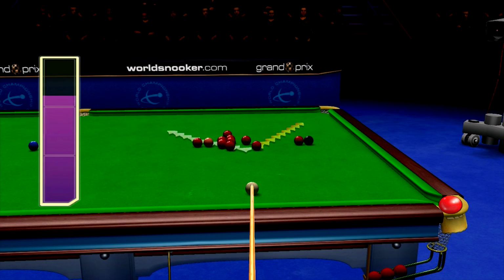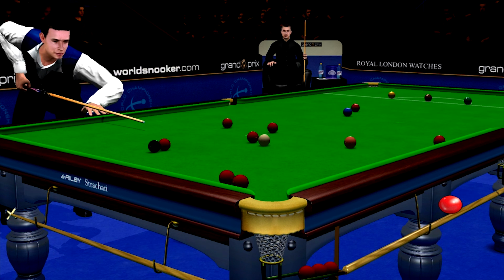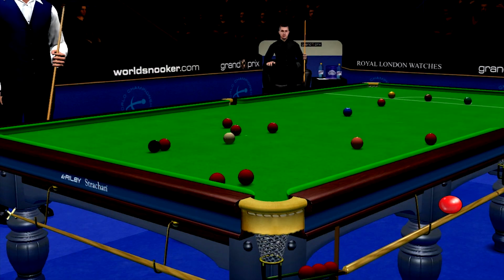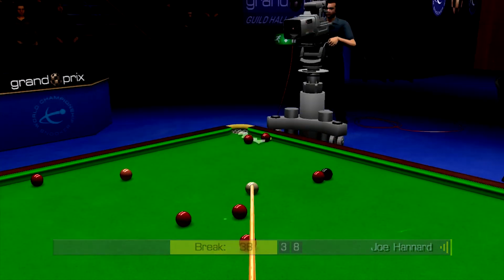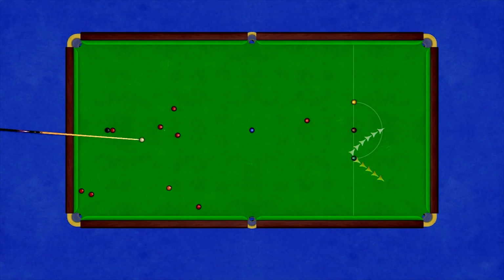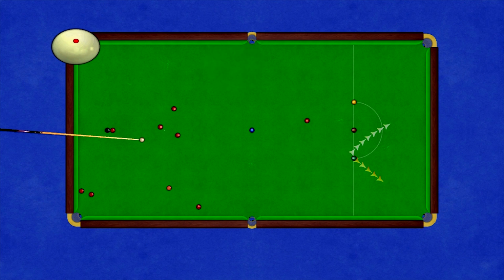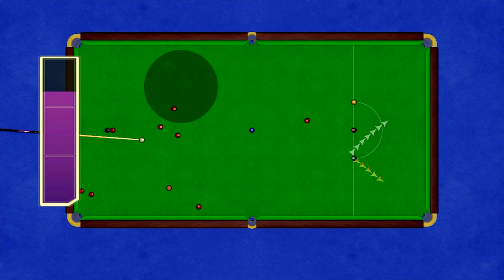It's a decent pot that puts him in a good position. Try and follow through here and get onto the black. It's going to be tough. We've knocked 2 reds in. Are we on a colour? He's obviously been playing billiards in his spare time. Difficult pot he's got to play here. Could use a little luck. If we can knock this green in, should be a frame winner.